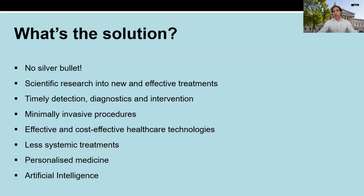So we want effective and cost-effective healthcare technologies, less systemic treatments. Systemic means that, like systemic chemotherapy, your whole body gets it. Now, can we do things in such a way that you only treat the disease locally? And yes, there's increasingly means of doing so. Personalized medicine, and of course, we've all heard about artificial intelligence. We're getting to a stage where artificial intelligence is being used to interpret patient scans and to identify disease. It's being used in triage, in surgeries, or at least it's being trialed and piloted. And it's likely to play an increasing role in the whole healthcare system.